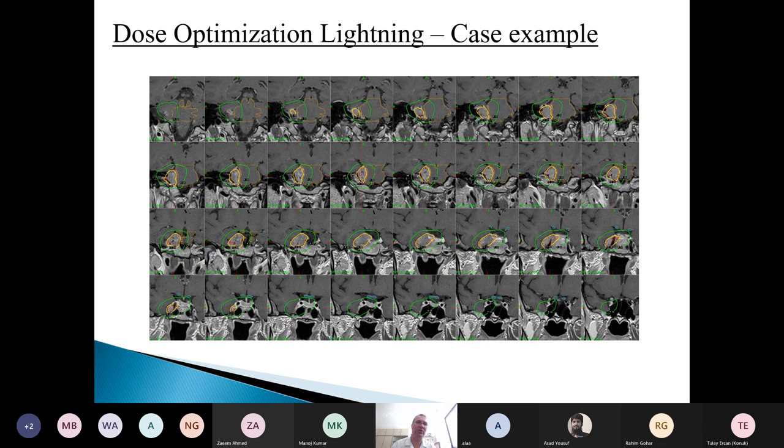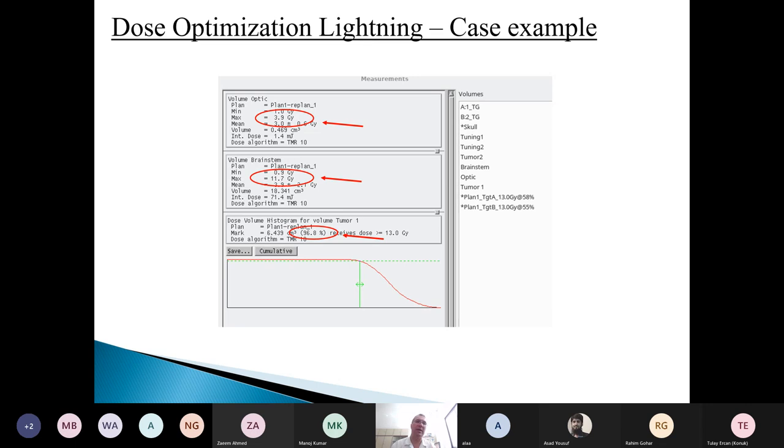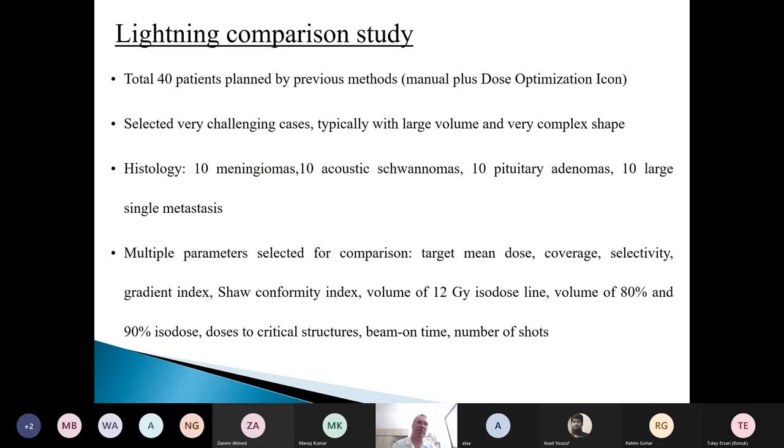Some case example here. I don't know how you actually can see what is being projected on your screen. I have only a very small picture here, but the goal was to show how detailed the shaping and protection of critical structures Lightning can do. And it's also being shown here that it's safe for the optic nerve, safe for the brainstem, and that we are getting optimal coverage.